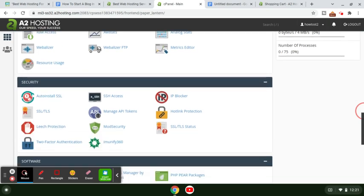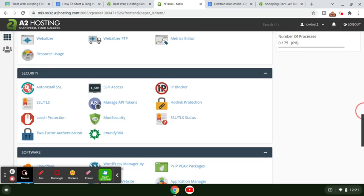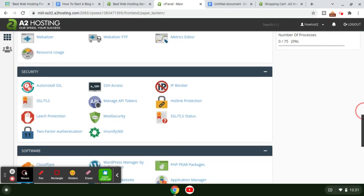A2 Hosting is really amazing when it comes to security, and that's one of the things that really attracts me to them. You get free SSL certificates. They use mod security, which helps to block malware, spam, and hackers that are trying to gain access to your website. So they're really on the up when it comes to security, and that's why I highly recommend using A2 Hosting for beginners online.